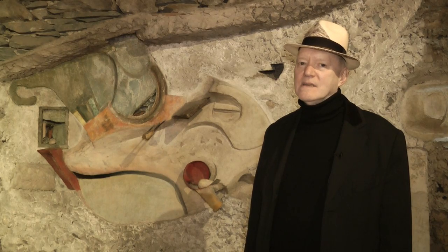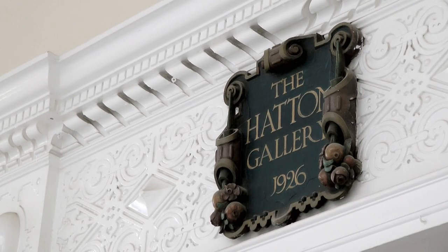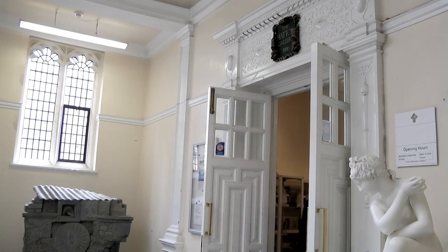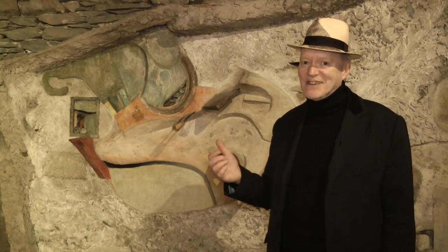The Hatton Gallery is a very central part of the education of the people who go through this department, as I did and many others have done. It's also a public venue. It has a collection. It has this in its collection, which is very remarkable for a gallery this size.